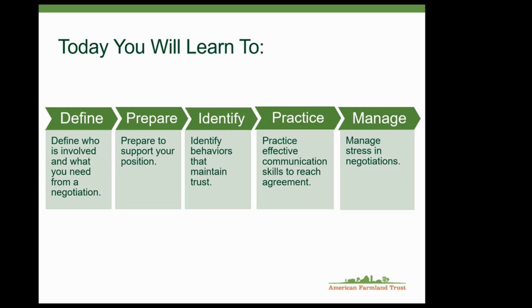Today, we're going to build the knowledge and skills to support a win-win negotiation by knowing who's involved and what you need from a negotiation, preparing yourself to support your position, identifying behaviors that build trust, building off your understanding of effective and persuasive communication to practice skills specific to engaging in a negotiation, and maintaining calm in negotiations by managing stress. These are the things we will talk about today.